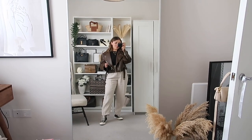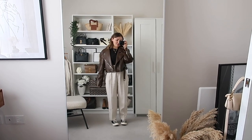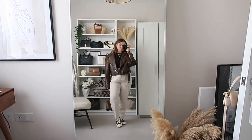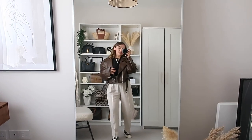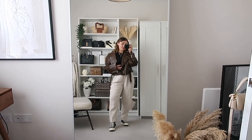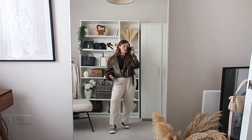I think it's really cool and oversized. And then I'm styling it up with my Converse, which I really love how they look with this outfit. I think they just work really well, really cool, and just kind of casual up the trousers a little bit. One thing I do struggle with sometimes with these kinds of trousers is making them a bit more casual, because they can look a little bit too smart.